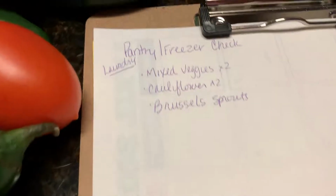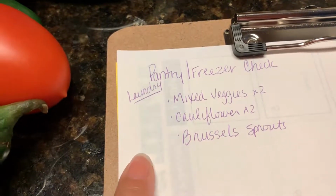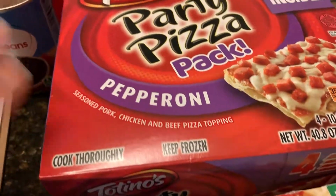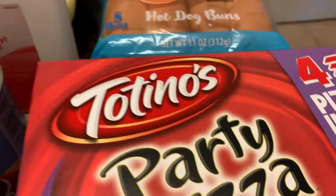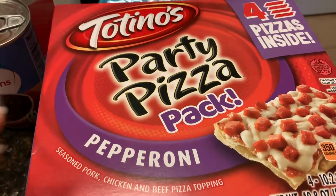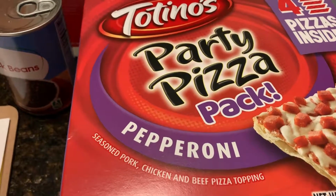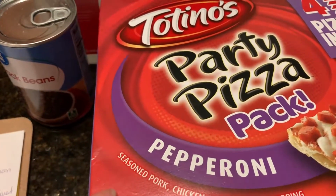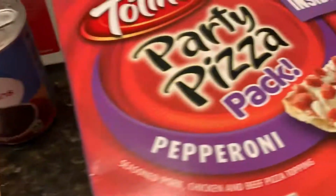And then, let me see. Oh, so I have 2 freezers. I have one in the laundry room and then one in the garage. One of them is usually full of meals. I didn't have that this week, so I'm all out. I've been going through all of my freezer, and that's why you see these bad boys. These are a favorite in our house anyway, but it's just nice to be able to have these when we need them.